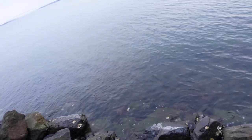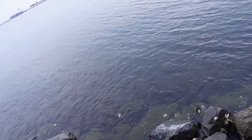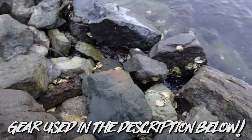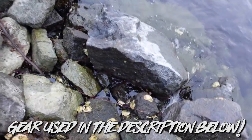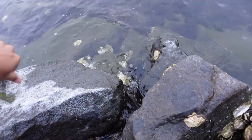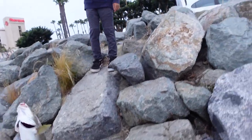Did he fight good? Yep. Yeah, he got a croaker. Croaker. All right. Oh, that's a big one. There it is. Reel it up slowly. That's for grandma for sure. Reel it up, reel it up.